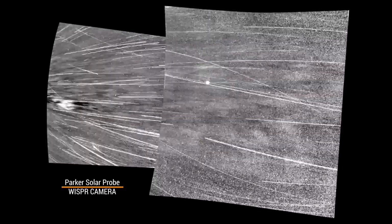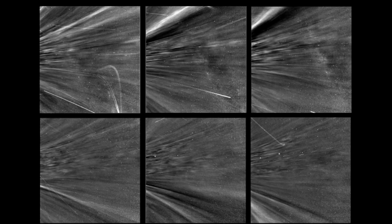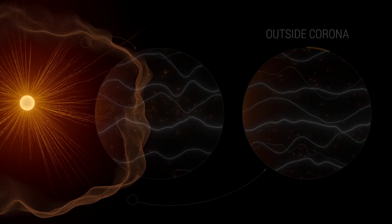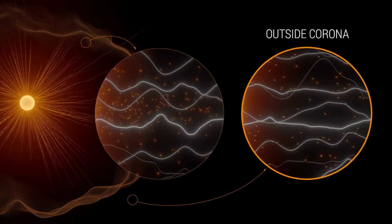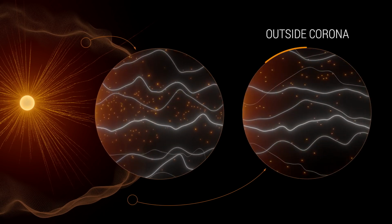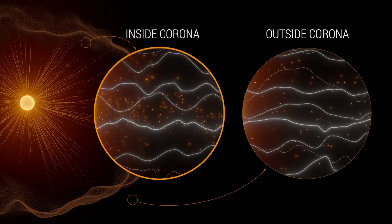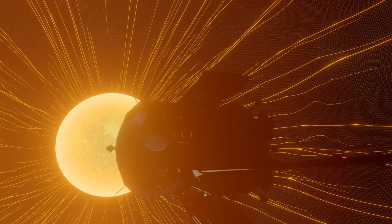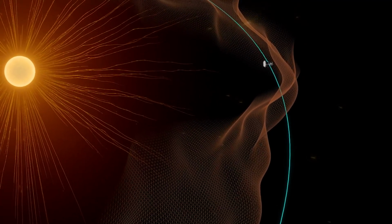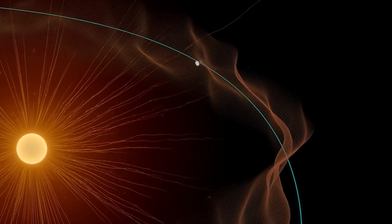As Parker entered the corona, its WISPR instrument took these images. Streams of plasma surrounded the spacecraft, and Parker's other instruments detected that the magnetic conditions had changed. Outside the corona, solar wind gushes out, pushing solar material away at high speeds so that it can't return back to the sun's surface. Inside the corona, the sun's magnetic field becomes much stronger. Solar material is slower and tethered to the sun. Instead of a smooth divide, Parker found that the boundary between these two sides is wrinkly. These bumpy ridges are created from huge flows of plasma traveling out of the corona.